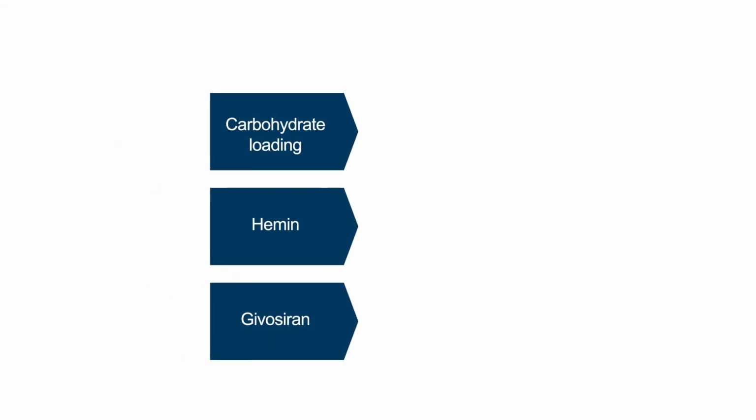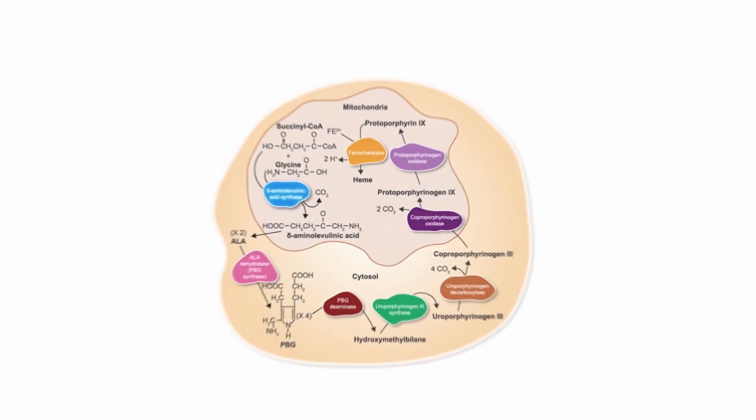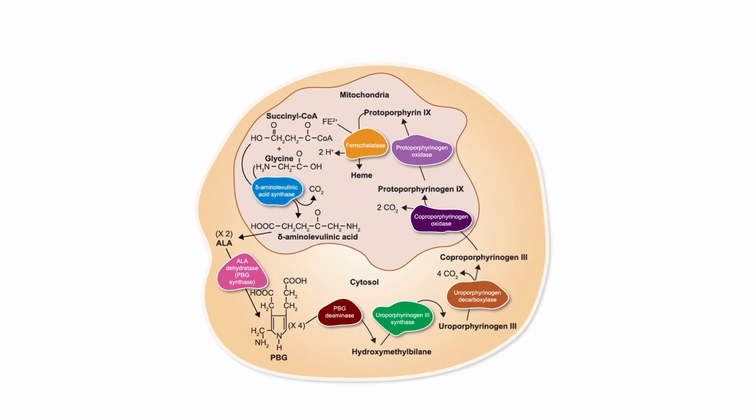So the treatments available are carbohydrate loading, Hemon, and givosiran, which all downregulate hepatic ALAS1. So the rationale for reducing ALA synthase in the liver, and this occurs by repression of synthesis of this enzyme rather than inhibition of this enzyme. This can decrease the amount of ALA and PBG that is produced, so it decreases the significance of the partial enzyme deficiency in these patients.